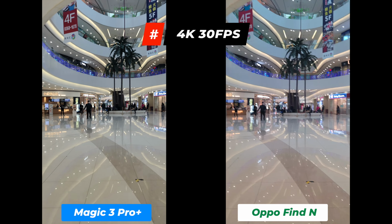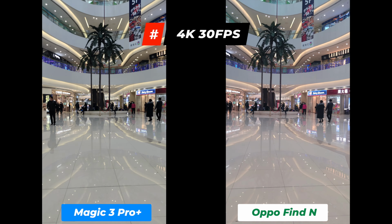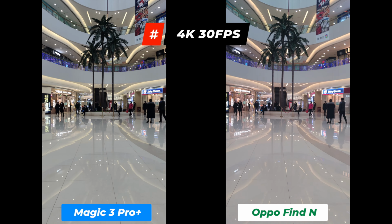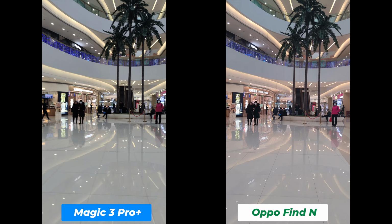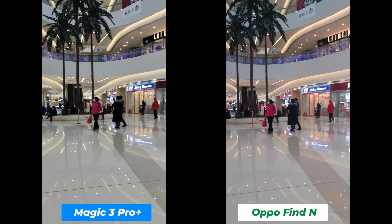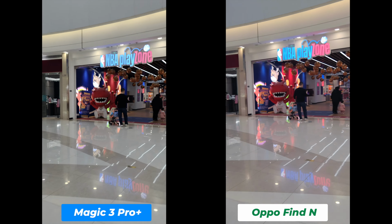Let's start with the indoor video. These video clips were recorded in 4K 30 frames per second. I have marked a few places, and if you follow the markers, you will find the differences. But you need to know, white balance and color grading of these two smartphones changes based on whether you are recording videos or taking photos.